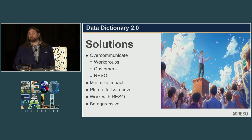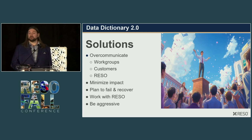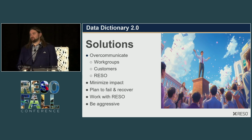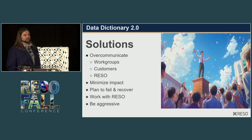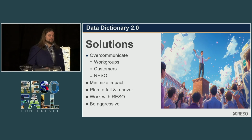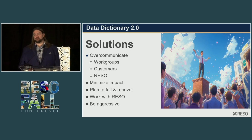We definitely needed to plan to fail and recover. Our first attempt at this was in November, and we were a little overzealous. We thought we were going to be able to knock it all out at once, and then we found out that there were even some internal products that needed some changes to accommodate. There were issues in the certification process way back then that have long since resolved. But go into something of this size with the ability to roll back, have a plan to recover, and make sure that you're not going to impact your customers. And again, work with RESO. Make sure they're aware of what you're going to be doing, and make sure that the work groups and everyone is on the same page with your approach.